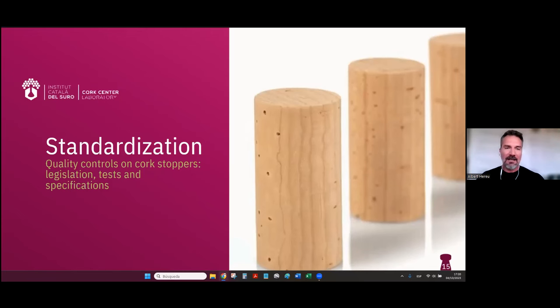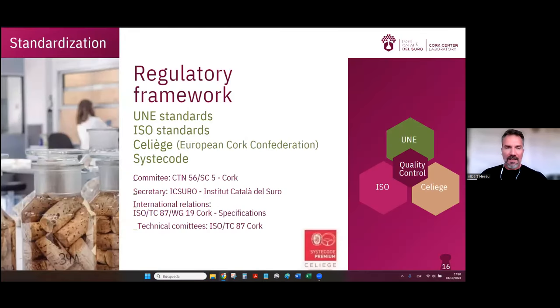Okay, nice. So let's continue, sorry, with standardization. There are several national and international regulatory frameworks for cork stoppers that provide specifications to ensure the proper functioning of cork stoppers. Here are some of these frameworks, and it's necessary for wineries to know these rules to avoid problems in corking and wine conservation. So we suggest to wineries that if you buy corks from different companies, you make sure that the cork company is backed by these standards, okay?